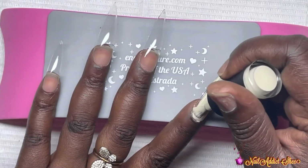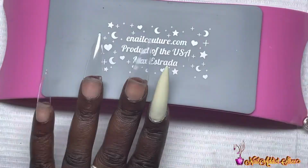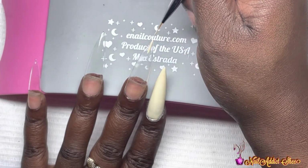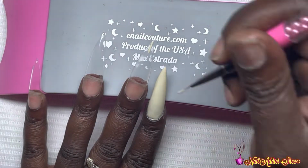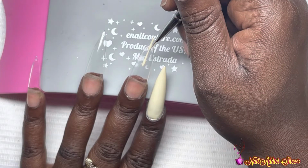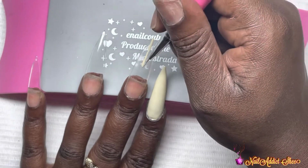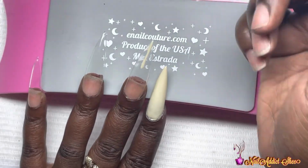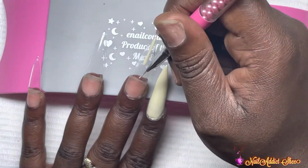But I'm going to take this and I'm going to make it the base on my index and my pinky, and then for my middle finger, I'm going to do half of the nail with coconut. So I take my Couture nail art brush and I'm just making a line right down the middle just to kind of divide the nail. And I'll paint, I believe, the right side of the nail with the coconut shade.